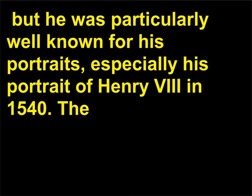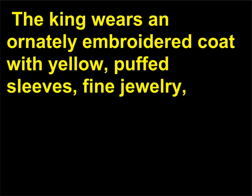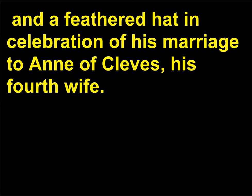The painting depicts the formidably sized king dressed in his finest clothes against a dark background. The king wears an ornately embroidered coat with yellow, puffed sleeves, fine jewelry, and a feathered hat in celebration of his marriage to Anne of Cleves, his fourth wife.